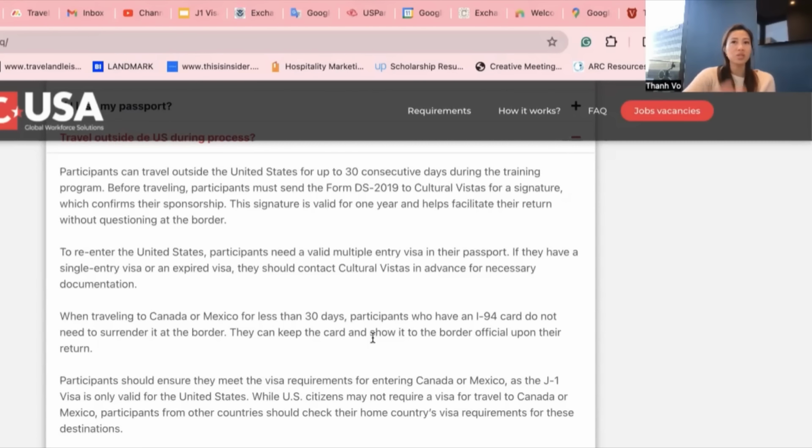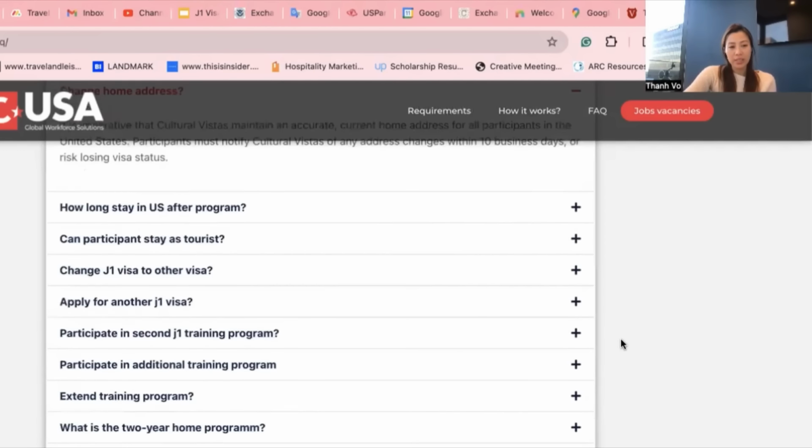So yeah, it depends on your passport holder. Some countries have a strong passport, so they can travel anywhere without asking for a new visa. But for my country, especially Vietnam, it's a really weak passport, so it's really complicated to travel anywhere, even in Asia. Especially when we go to Japan, we need to ask for a visa before actually traveling there.